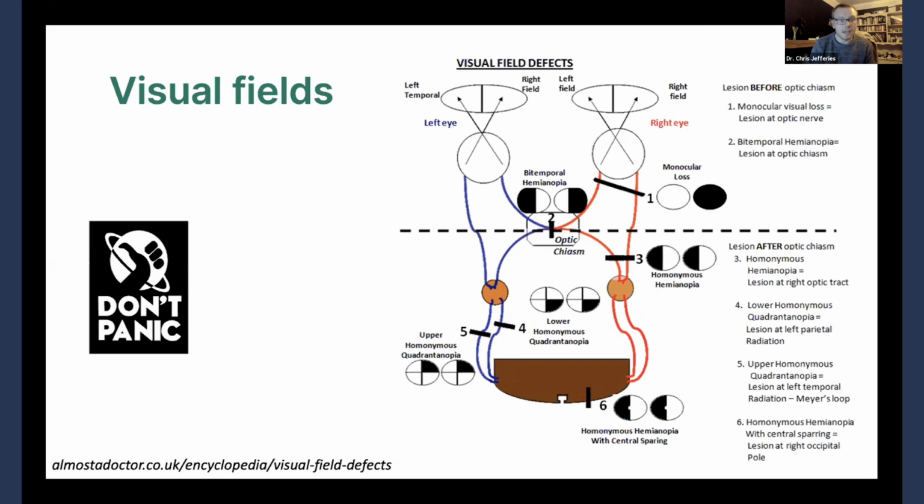If you had a problem at the optic chiasm, classically a pituitary tumor or a pituitary growth, then that compresses the optic chiasm itself. And in that situation, you knock out the temporal aspect of both of your eyes. And we call that a bitemporal hemianopia. So if any of you are medical students listening to this, this is a classic medical student exam question: what does a pituitary tumor give you from a visual field deficit point of view? You get a bitemporal hemianopia. That's where you've lost the temporal aspect of your visual field, and that's due to compression at the optic chiasm.